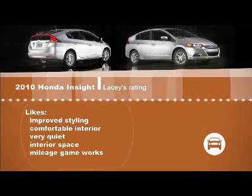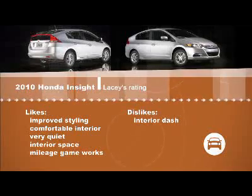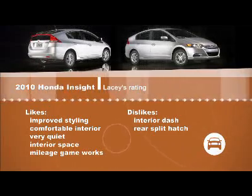And on the downside, I'm not too crazy about the interior. The dash is just a little too much on one side, a little bit too funky looking with the digital dash and all the information and colors and whatnot. And I really don't like the rear split hatch. Honestly, I find it really distracting when I'm driving.